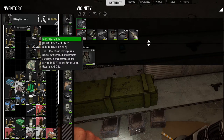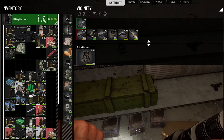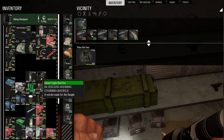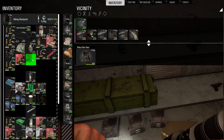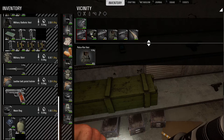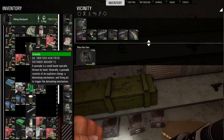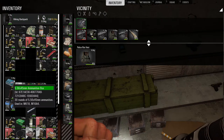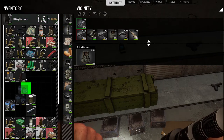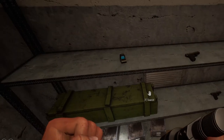Gonna get rid of the bat. Let's do a quick little bit of inventory management here. Get all this out of the way. This is annoying me. Small slither of a thing. It's causing uneven space. Do we want the AS Val? Let's leave it for now and find the other armory. And maybe there will be something better.